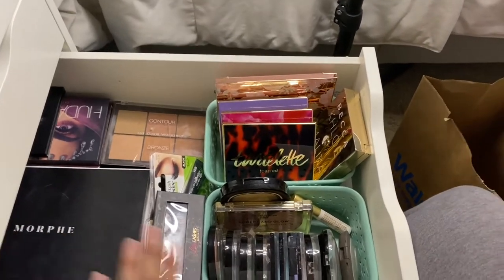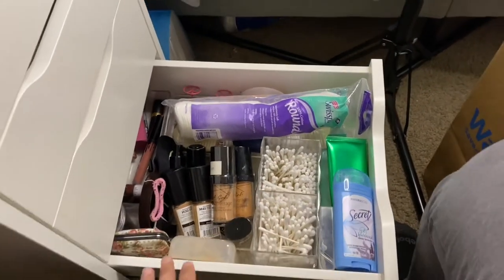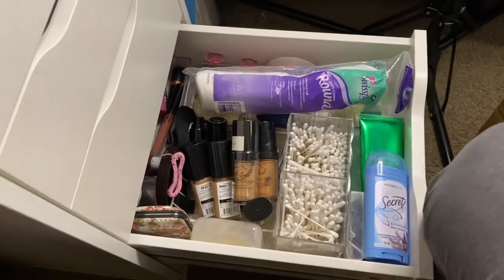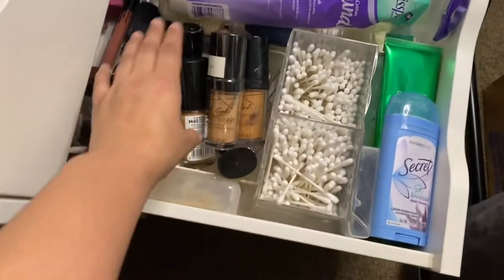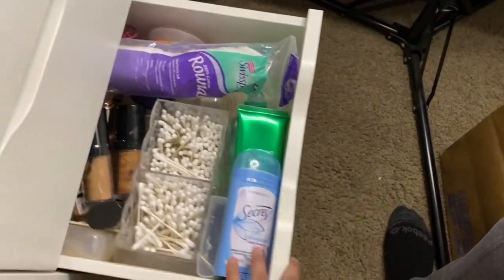I have one, two, and then three. But this one I'm not really going to organize today. This is some of my extra things, like Q-tips, deodorant, that kind of stuff. So it is a little messy, but it's also kind of organized for the most part. So I'm just going to leave it how it is.